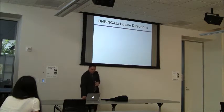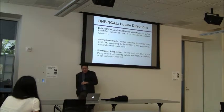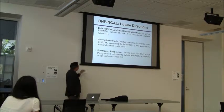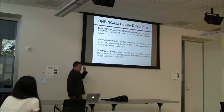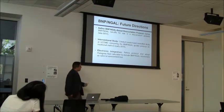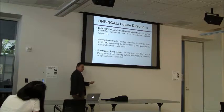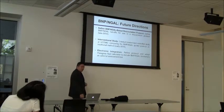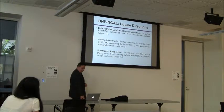So where we're going to go with this is, we're going to define the cutoffs for when we need to act. We may be moving towards doing the interventional study. This is maybe early 2015, to actually randomize patients to get this type of testing and treat them. And then we want to integrate these biomarkers into our app above to help doctors be able to guide treatment using these biomarkers and so forth. Okay, any questions there? All right.